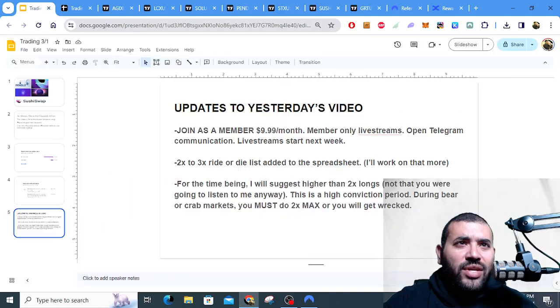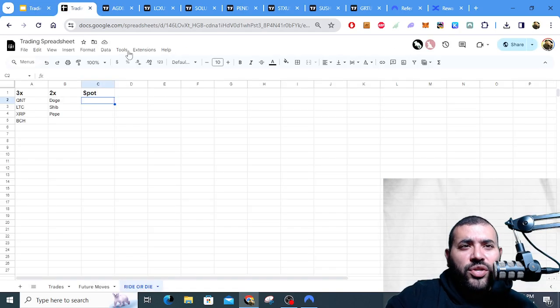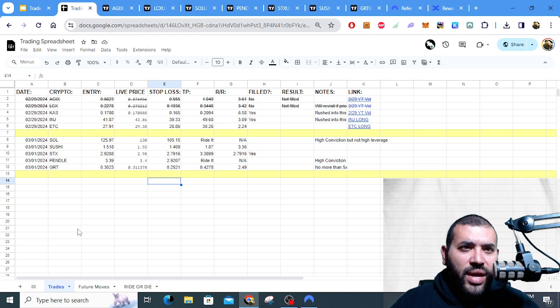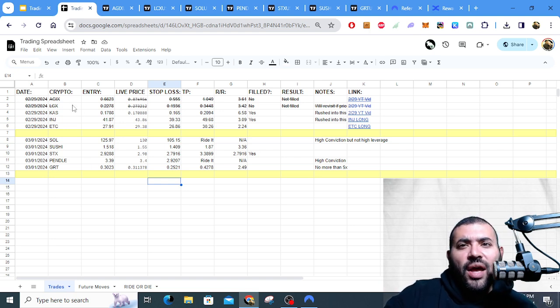Okay, so let me exit the slideshow. I want to show you some updates that I made. Here's the ride or die section. Updates to yesterday's video. I have crossed out AGIX. I have crossed out LCX as options for setting limit orders. If you have those limit orders set, I think that it's too late, and that's okay. Like I said, it may be that about 40% of the trades on this spreadsheet end up getting filled.